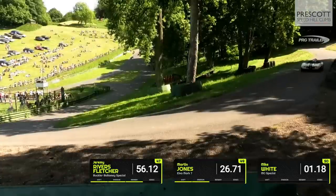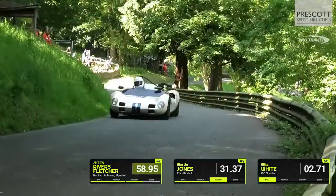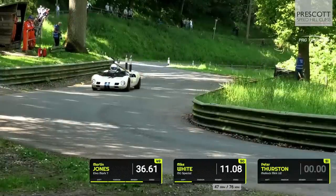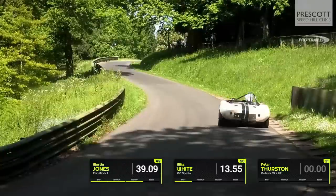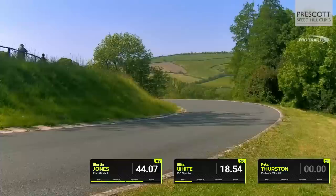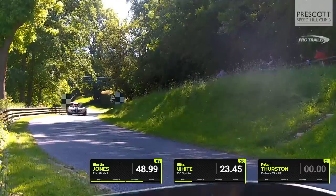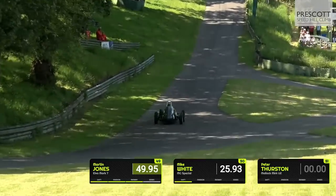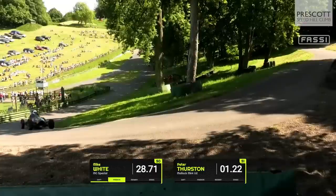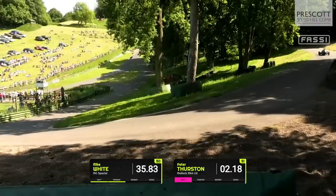And we see the sports car. That'll be Elva Mark 7, car number 49 of Martin Jones. Rivers Fletcher with a 58.95. Martin Jones wide on the exit of the S's, but it looks like it could still be a pretty good time. Can he get it under the 50-second mark? Yes, he can, with a 49.95. Meanwhile, Mike White, car number 50 out there in the MG Special.